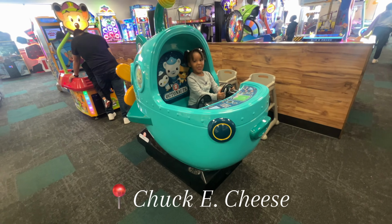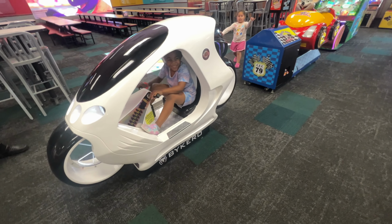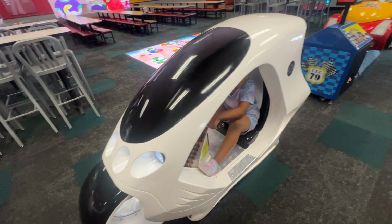They're driving. Boom, boom. They're driving a motorcycle. We're driving. Pretty sure. Vroom, vroom.